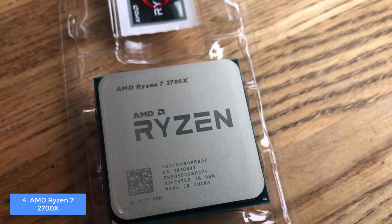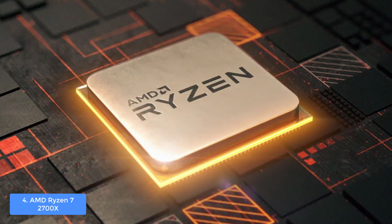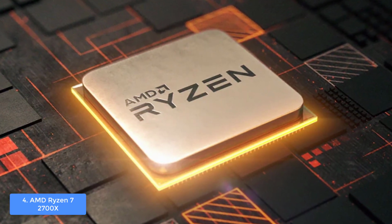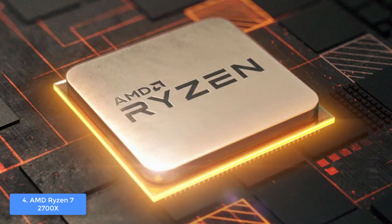The Ryzen 7 2700X has an 8-core and 16-thread configuration like its predecessor, but where it differs is the processing speed, which can be overclocked up to 4.3 GHz.